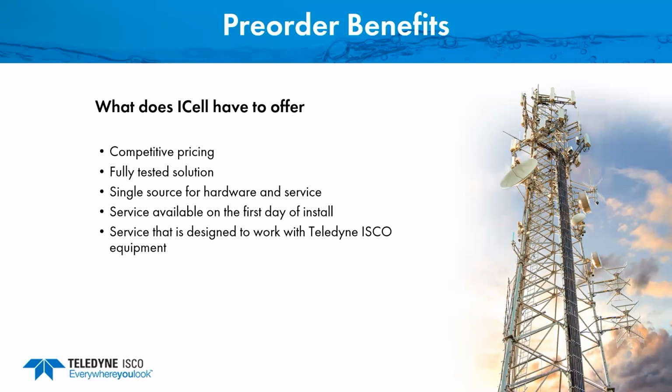The single source hardware and service allows you to get everything in one place. One order gets you not only your hardware, but your services included with that. By having it tested and set up here at the factory before you receive it, you can hit the ground running when you get to the field. You plug everything in, you turn it on, and you're already up and running for your cell services.